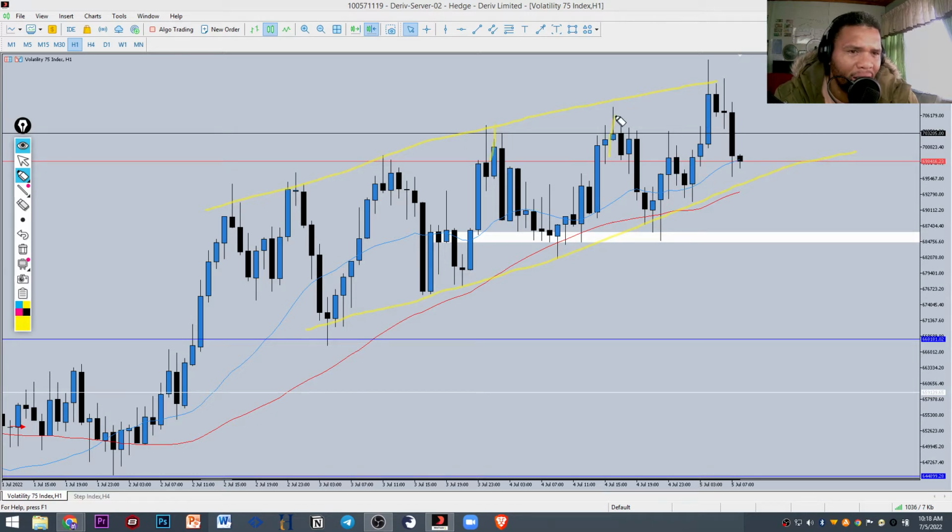We have how many attempts here, we have only normal false breaks, but here we can see we have a complex false break. That is a great indication now that, okay, we basically have the momentum in our favor to take price to the downside.